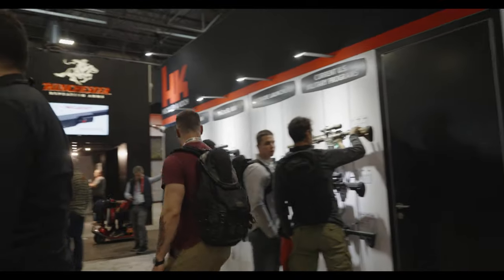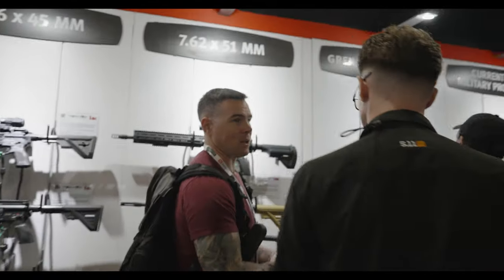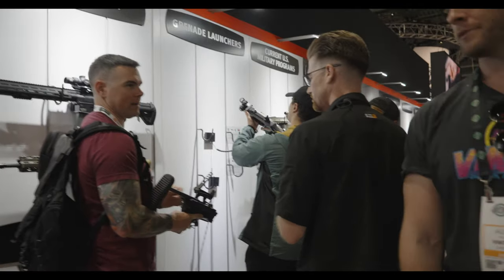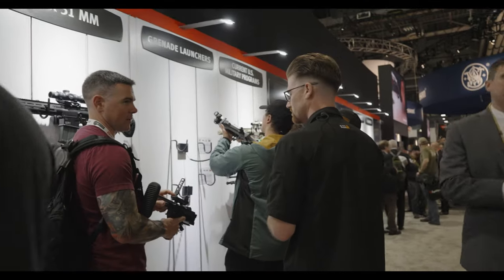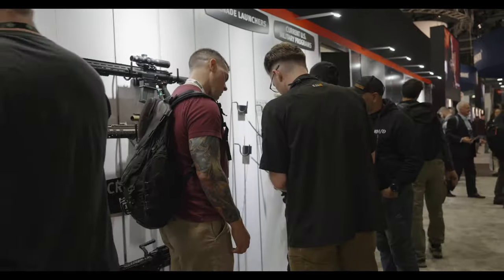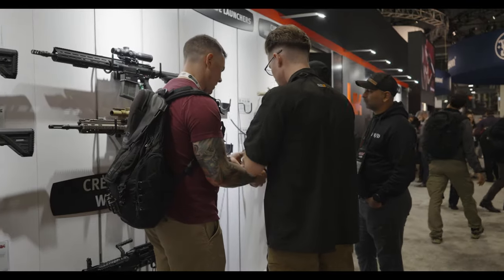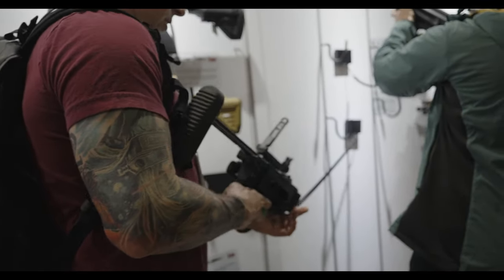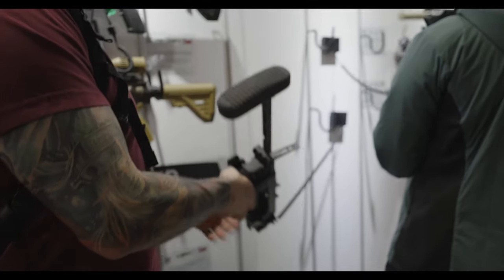So, for the M320, it's side loading, right? Yes. This pops out to the side. Am I able to do that right now, or is it set up a certain way where you can't? Oh, okay. So you press in the trigger well, or in the trigger guard. Okay, and that pops it out.